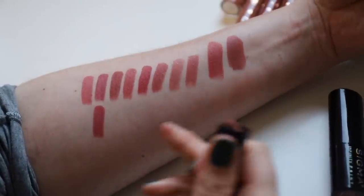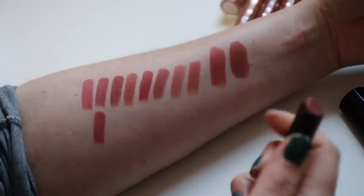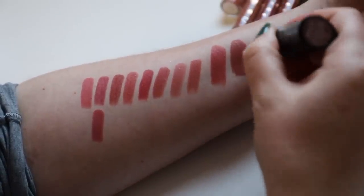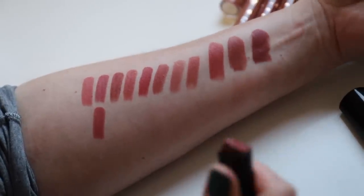I can see some similarities with my Hourglass ones. Temptation is a deeper one, but also quite cool tone. On me, it looked more berry than nude.